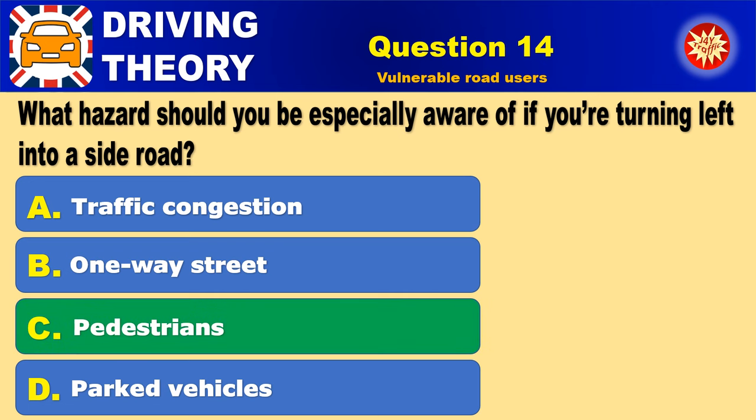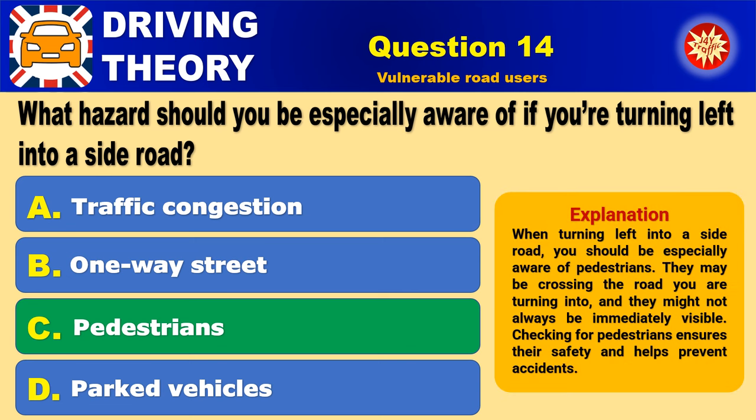The correct answer. C. Pedestrians. Explanation: when turning left into a side road, you should be especially aware of pedestrians. They may be crossing the road you are turning into, and they might not always be immediately visible. Checking for pedestrians ensures their safety and helps prevent accidents.